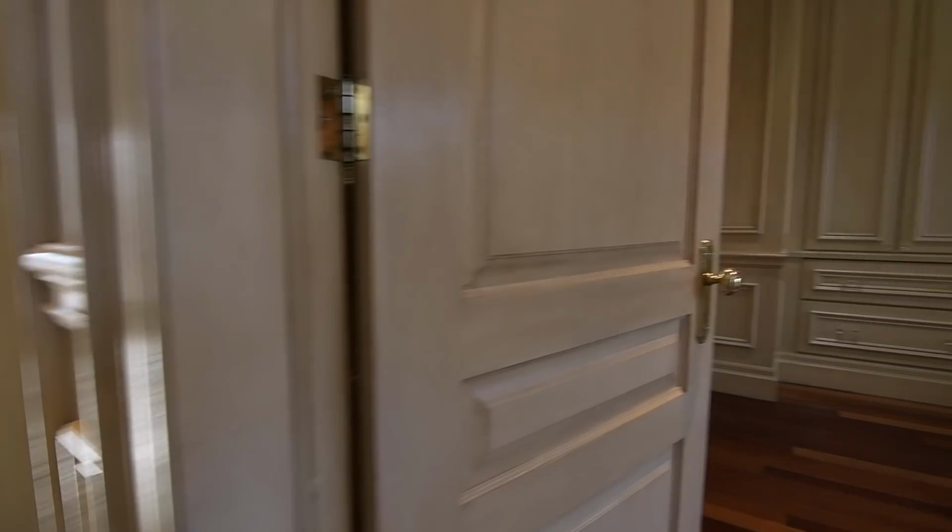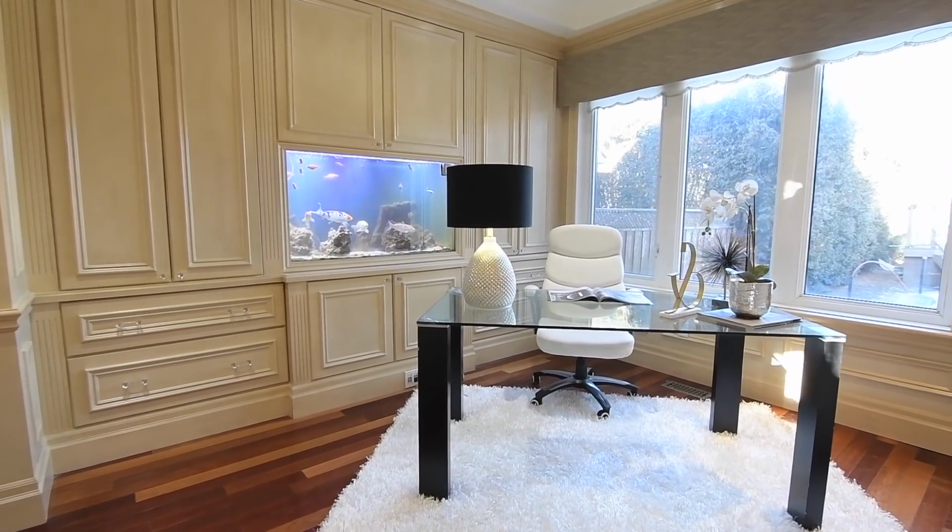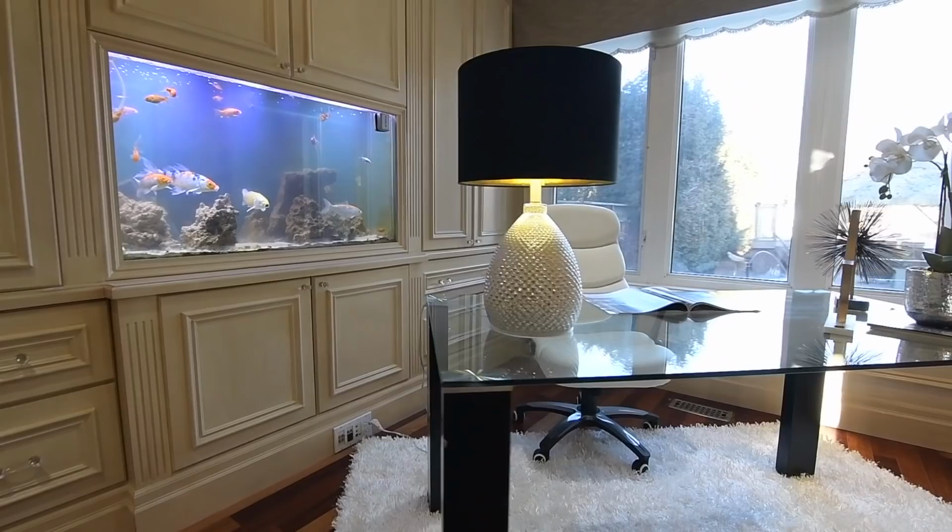The main level additionally features a home office with hardwood flooring, a waffle ceiling with pot lighting, and a full wall of custom cabinets surrounding a built-in fish tank.